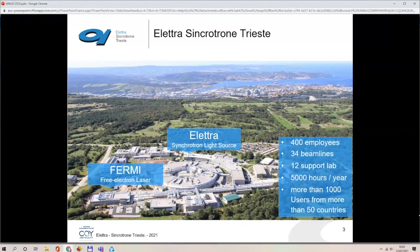We have 34 beam lines, so 34 different stations in which we can perform experiments, and we provide to researchers from every place in the world more than 4,000 hours per year of beam time. And we usually have between 1,000 and 1,500 people coming to Elettra to do research for very different subjects, from material science up to life sciences, chemistry, pharmaceuticals and so on.